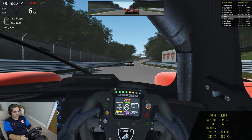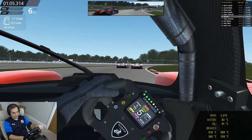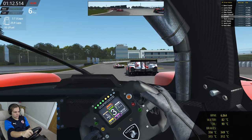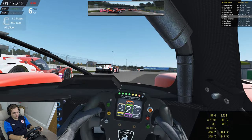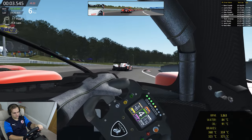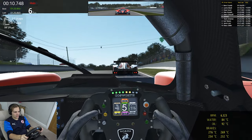Alright, now this is where I find I struggle in this car. It's really sketchy over these sort of bumps. Ooh, big checkup. Come on, go! I just can't get by anyone. Keep screwing it up. AI are pretty good around here.